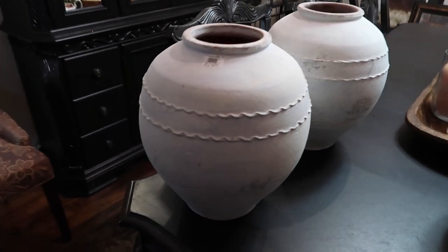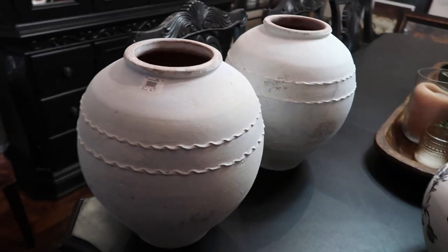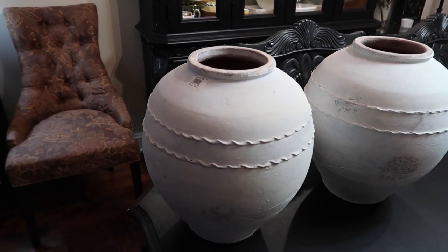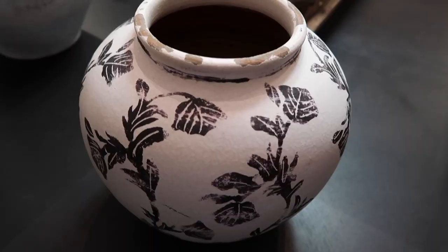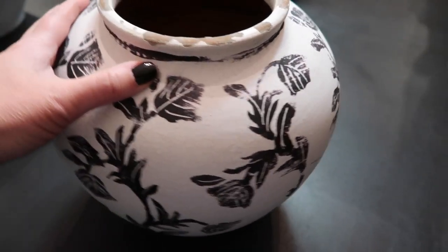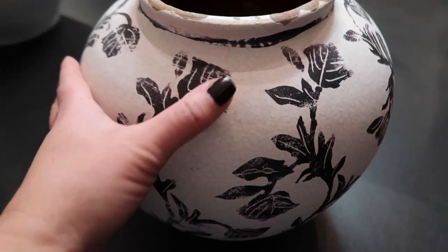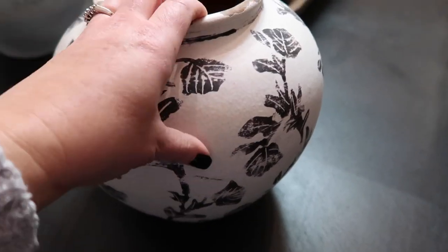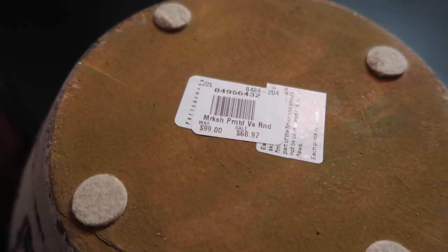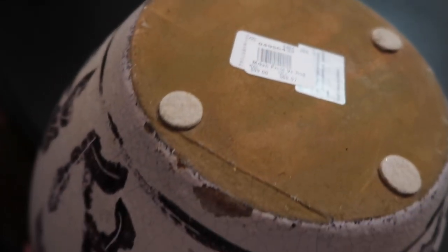And these bad boys are huge. I cannot wait to find a place for both of these somewhere in our home. This next one, I actually almost bought this along with that black vase that I got because I just think it's beautiful. I love this motif on it. The detail is so pretty. And the total, this was regular $99, $68.97 was the sale price, and then 20% off of that.